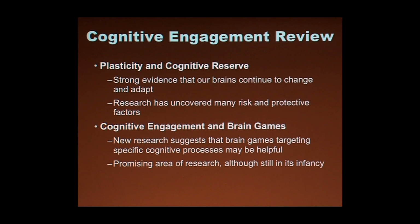Okay, so just to briefly review the cognitive engagement and brain game section of this, just want to say that in terms of plasticity and cognitive reserve, I think there's really strong evidence that our brains continue to change and adapt. That's part of what plasticity is. And research has really uncovered a lot of protective and risk factors for this. And in terms of the actual brain games, as I said, there's a lot of new research suggesting that if it's targeting specific cognitive processes, that's the most helpful. This is a really promising area of research, but also requires a critical eye and thinking about the fact that not all of these studies have a lot of research behind them. So being an educated consumer about this is one of the most important facets of it.